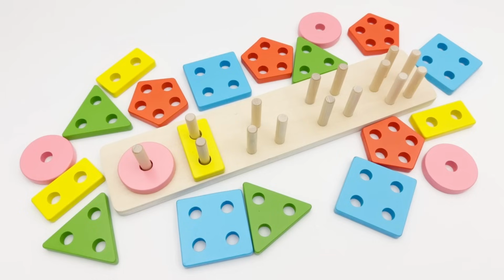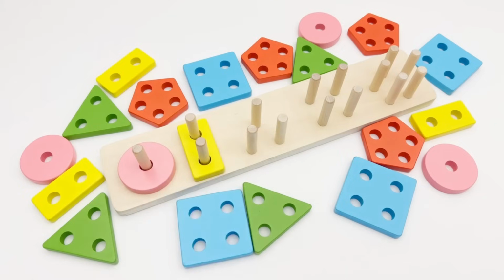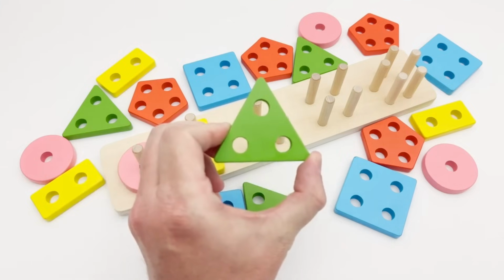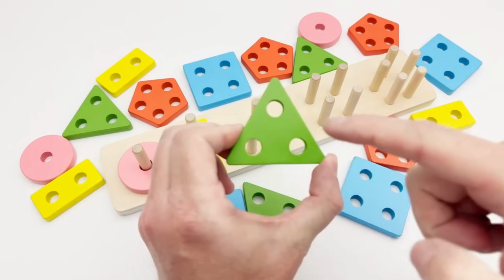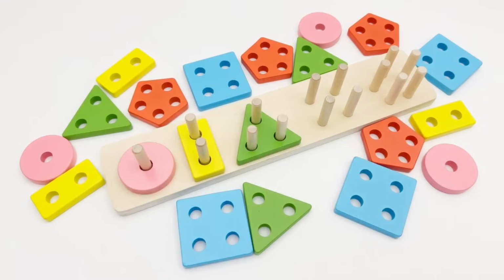Let's count the number of pegs on our next set. One, two, three. So we need a shape with three holes. Remember we saw a shape with three holes earlier. Oh yeah, this is it. This is a green triangle and it has three holes. One, two, three. Good job recognizing the shape so far.